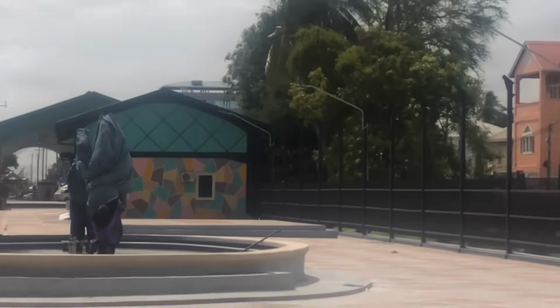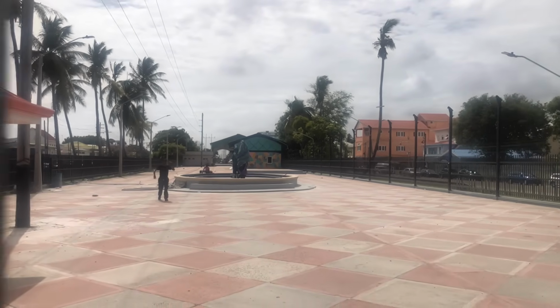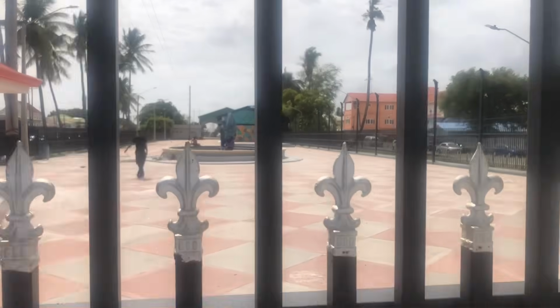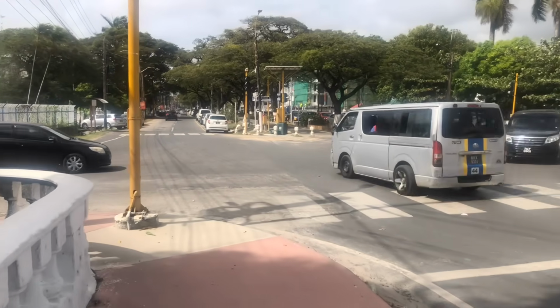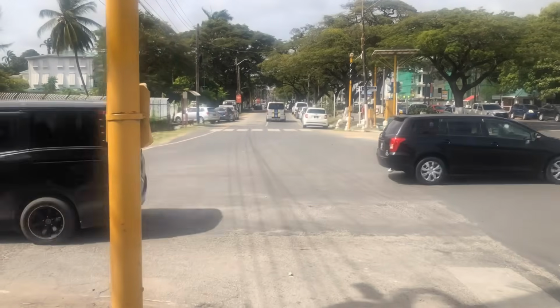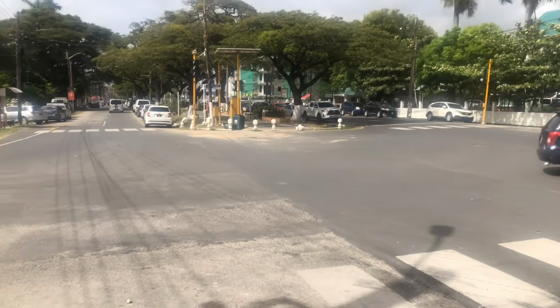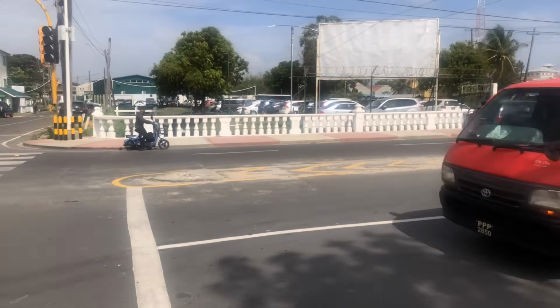Right, the train line came to an end at this point. And this is the old train station. So this is Main Street. Like I said, we're on Main Street. I just spoke to a guy who says he's a security guard and that the president was here yesterday to open this new park.